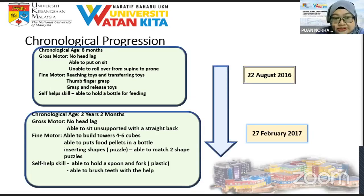At the age of 2 years and 2 months, in terms of gross motor, there is no head lag, and she is able to sit with support and a straight back. For fine motor performance, the patient is able to tower 4 to 6 cubes, put pellets in a bottle, and play with puzzles, matching 2 puzzle pieces in the correct shapes. For self-help skills, the patient is able to hold a spoon for feeding, and brush teeth with help.